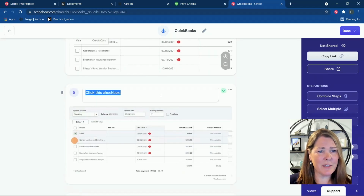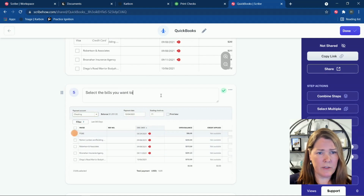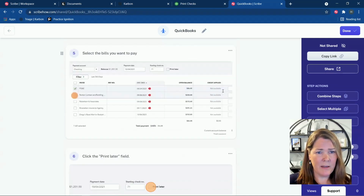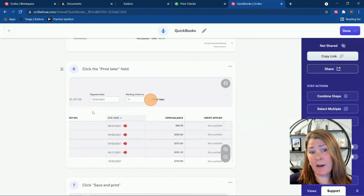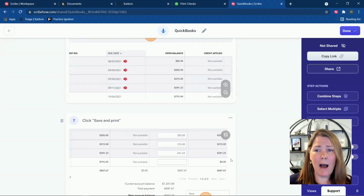So what I'm going to do is change now the words to select the bills you want to pay. I'm going to click on that little button. I'm going to click the print later field, and then I'm going to click save and print down here. Look at that. Can you believe that? How long did that take me to document my processes? Definitely less than 5 minutes.